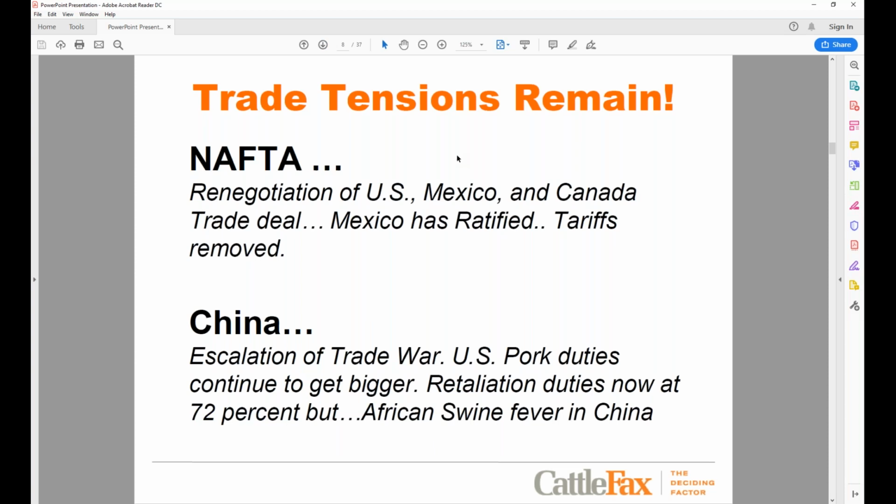So continuing on with the trade tensions, we had the renegotiation of the NAFTA, the US, Mexico, and Canada trade agreement. Mexico has ratified that, but the US and Canada have yet to ratify it. It has been stalled in the US Congress. But what we did see was President Trump remove the steel and aluminum tariffs for Mexico and Canada. As a result, Mexico removed the 20% pork tariff on US pork, and that's been a little bit of a boost for US pork exports.